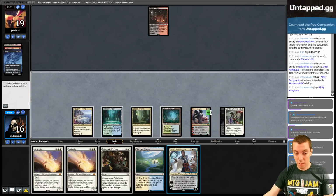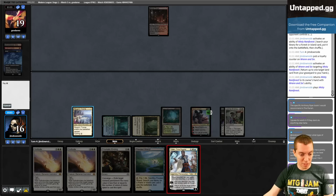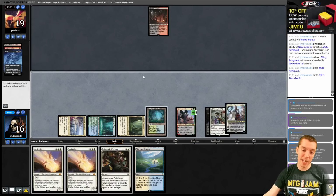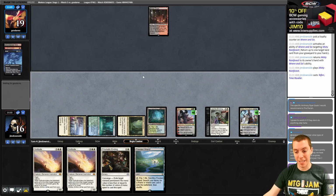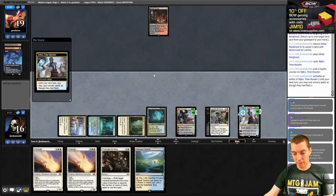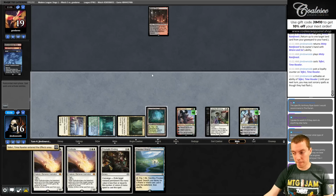This is my least favorite kind of game, Magic, where you're just so ahead that all of your decisions are just taking your 98%er and turning it into a 99%er. It's just, ugh. Alright, so let's plus this and just say go.